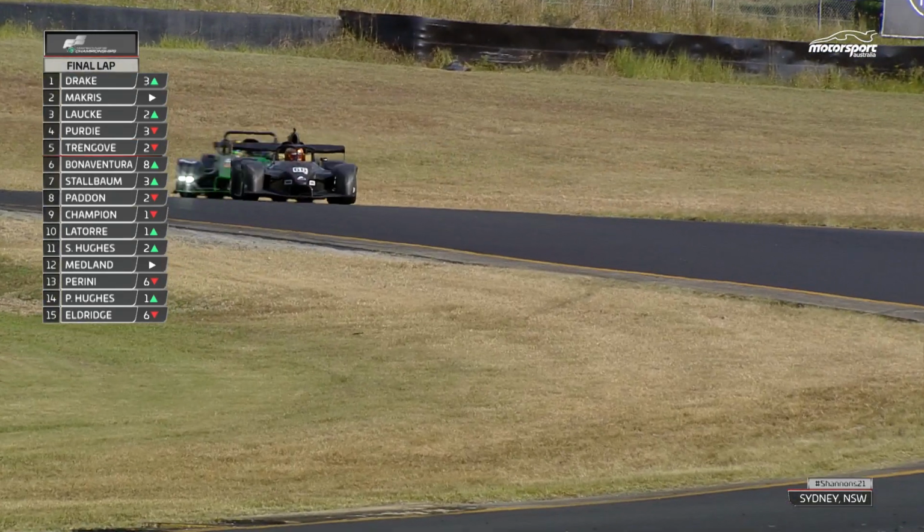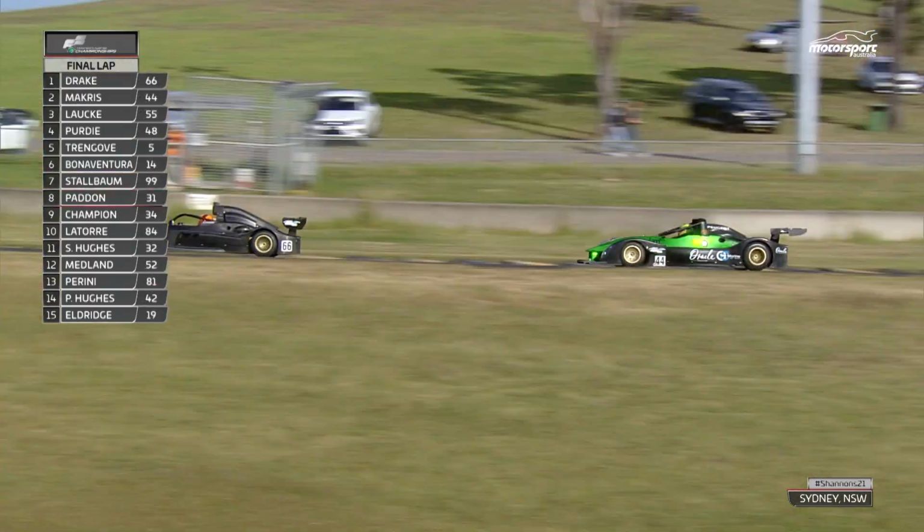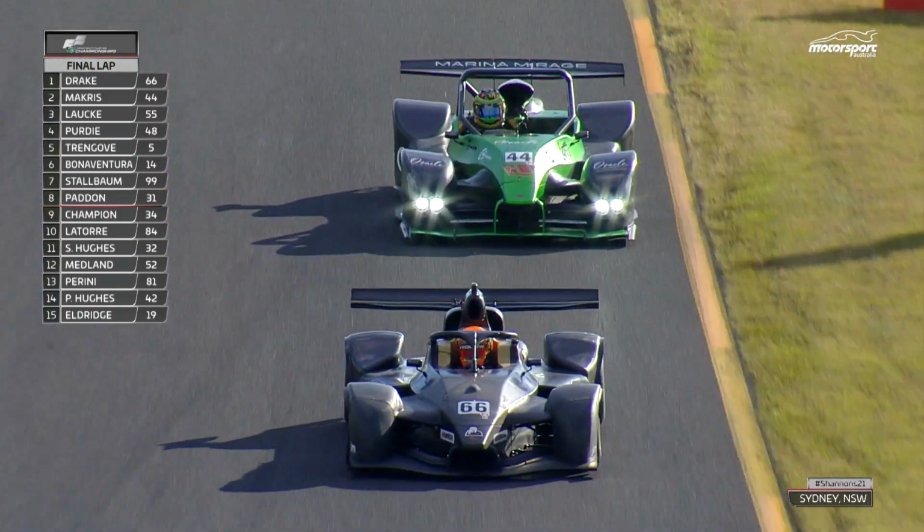Have a look at Macris under brakes, closing in at turn 2. The other thing is, if you're a tarmac engineer or a road builder, put one of these cars around. They'll show you where the bumps are. Exactly. They really wobble on their axles, don't they?